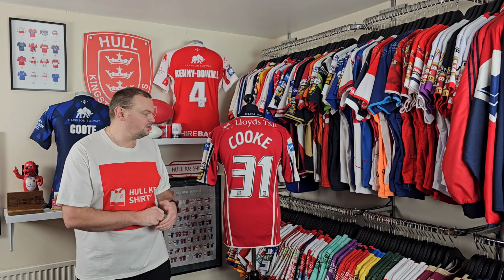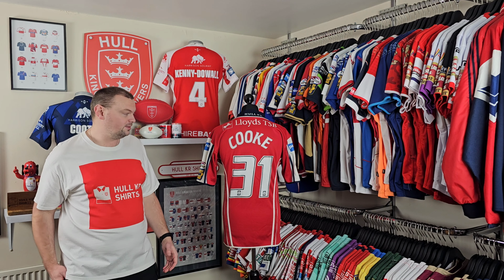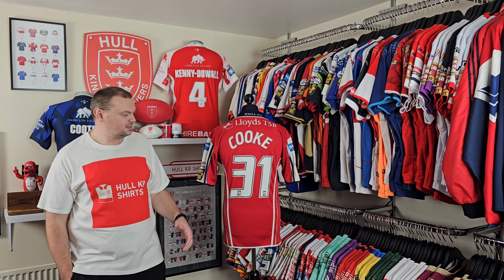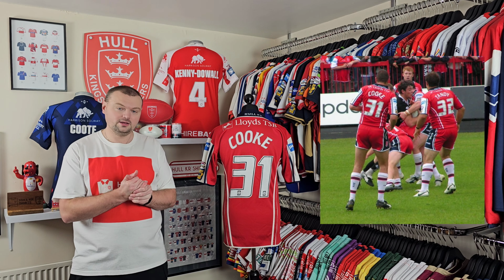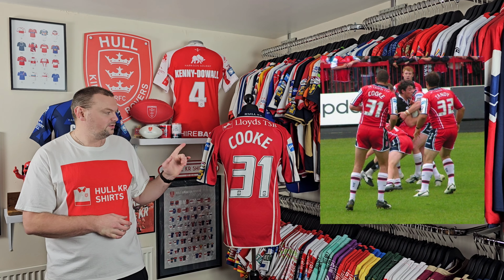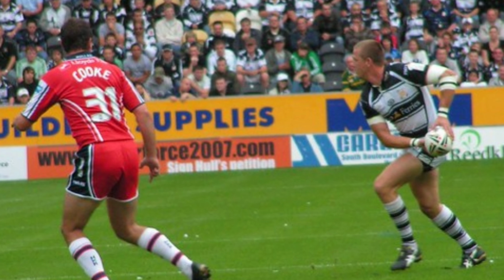Now, I've been able to pinpoint it down to 5 or 6 different games, which is really good, just through a quick search. A couple of games that are probably the most interesting: this shirt was worn by Paul against Hull FC at Craven Park. On that day, he did come out on the losing side. However, this shirt was also worn in the 42-6 game at the KC Stadium in September of 2007.